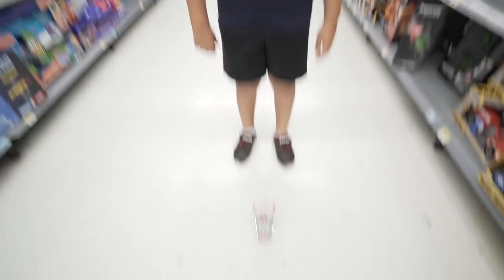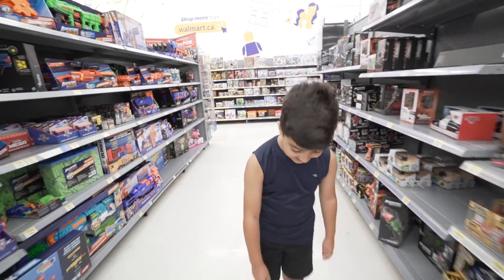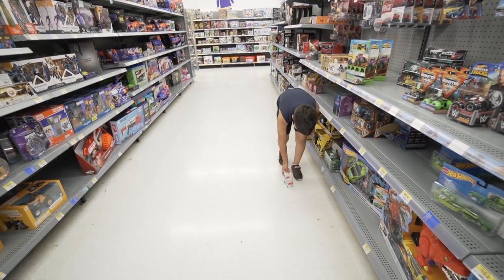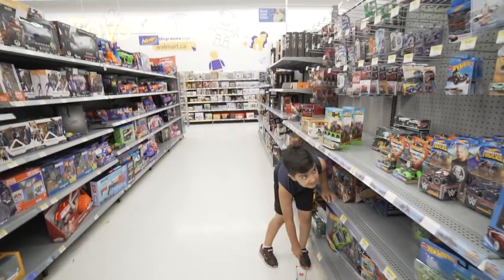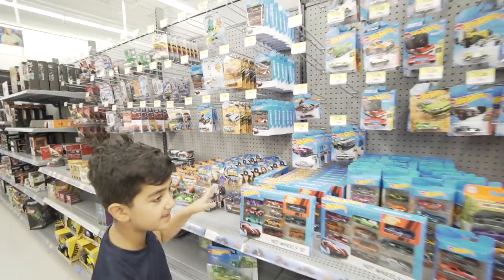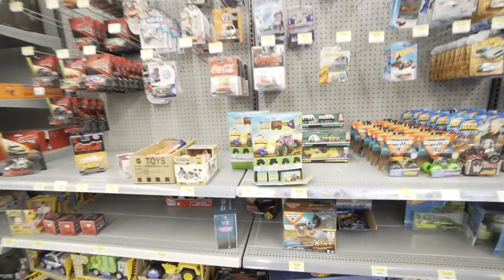Beasters, what are you doing? The shopping cart's in the middle of the aisle. Move to the side at least. Okay. Yeah, there we go. Okay, find something. Quick, time's ticking. A Hot Wheel? Maybe a Hot Wheel will fit. Monster truck. BS, there's monster trucks right here.